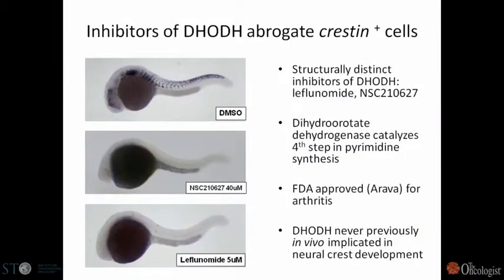So he found one chemical that completely erased the neural crest, okay? And it was this chemical here, and it was a novel structure. We had no idea what it was. And luckily, there are some new chemoinformatic databases, particularly one from UCSF. And we actually put it in, and it said that this chemical is a dihydroorotate dehydrogenase inhibitor.